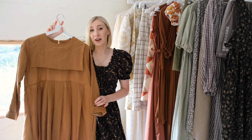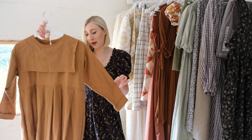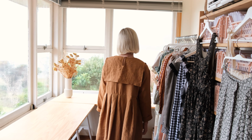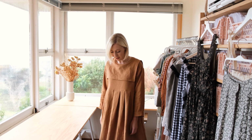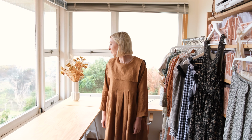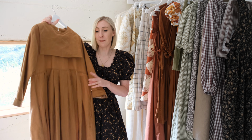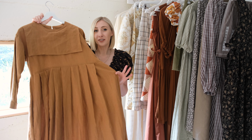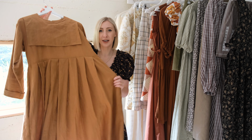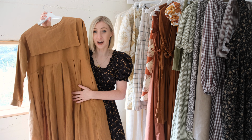This dress was my first attempt at a Japanese sewing pattern, and I cannot get over how well it turned out. It is such a unique dress. It's very long, which I love, and it has this stunning sailor collar on the front and the back. I'm usually someone who's more drawn to a gathered waist, but this was my first proper attempt at doing pleats like this, and I'm kind of in love with it. And pleats just work so well with linen fabric. The structuredness of the linen just makes the pleats stand out so nicely.